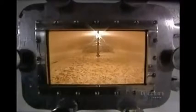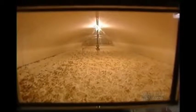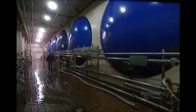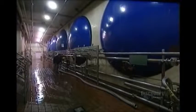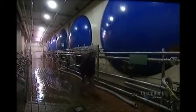Each fermentation tank is computer controlled to maintain a specific temperature. During fermentation, chemical reactions create the scum that we see. Now aged for 3 weeks, the beer is almost finished. We see here the bottling tanks.